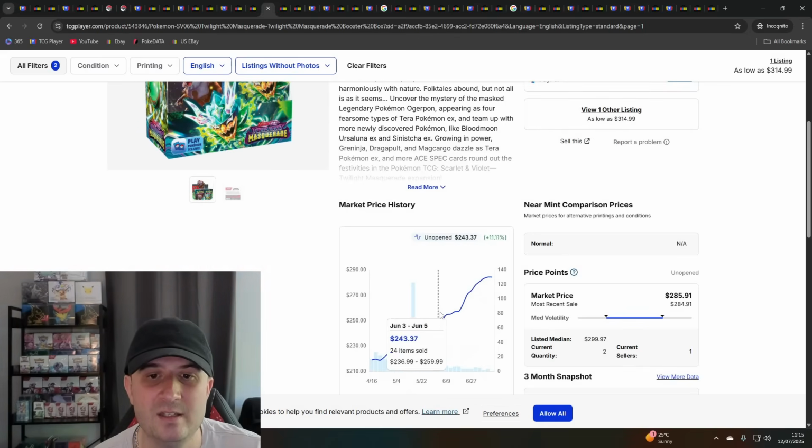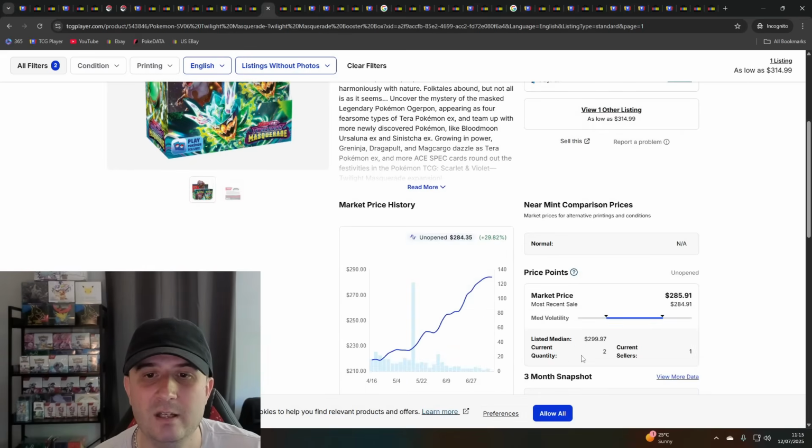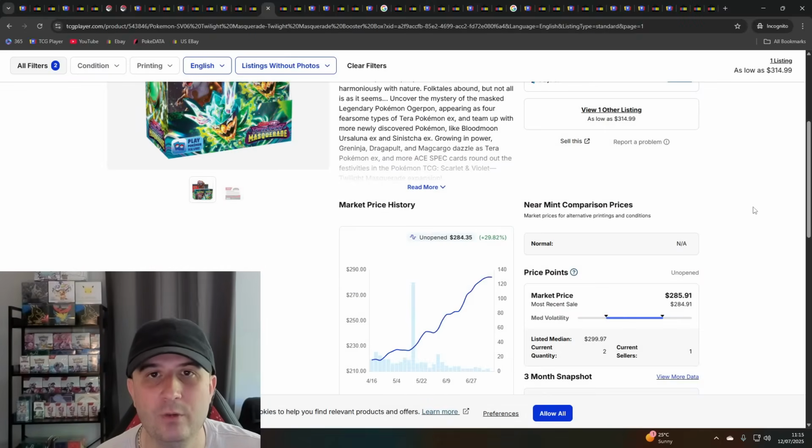We're just seeing continued growth on Twilight Masquerade, and it's not too late to buy into these. I think even if you buy in at these price points, let's look at the change on last week. Last week, the average was 280 on the average price. Now we're going 284, 284, 284, 287. Every sale is more. Every week we're smashing through all-time highs.